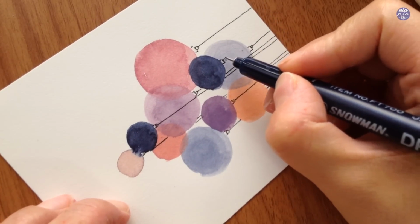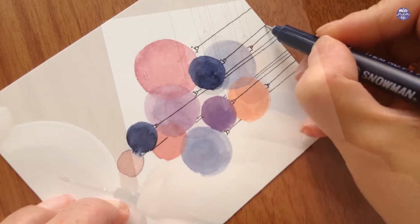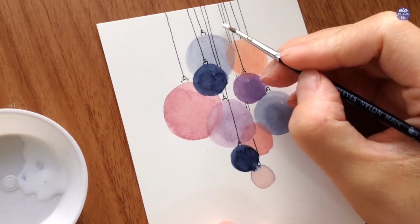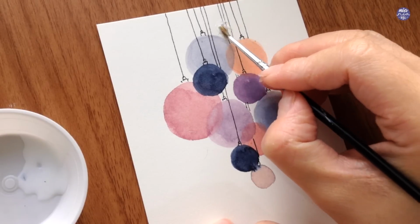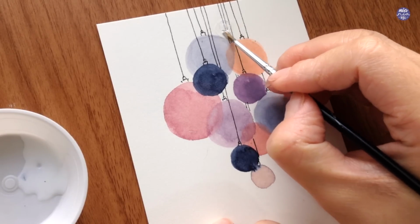For the lines, I like to vary the depth slightly by not overlapping all the lines together, so it looks like some of the bubbles are in front of others. If not, it will just look overly too crowded.